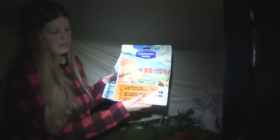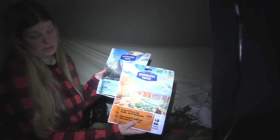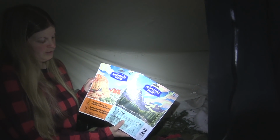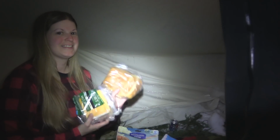This one's got 300 calories, the stroganoff, times two. And the pad thai is 460. Seems pretty hearty. They both, you just add boiling water, and these take 15 to 20 minutes to sit. So we're going to get those babies going. And along with them, we've got some garlic toast and cheddar cheese.